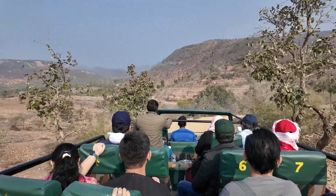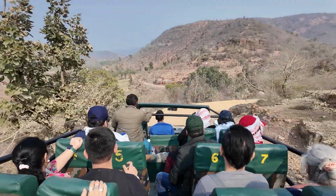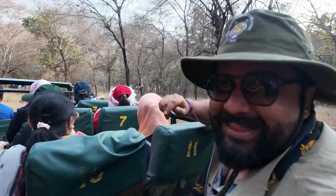This area is famous for tigers in their national park, so we're going to go on safari. There's a tiger there. We have arrived at our hotel in Ranthambore.